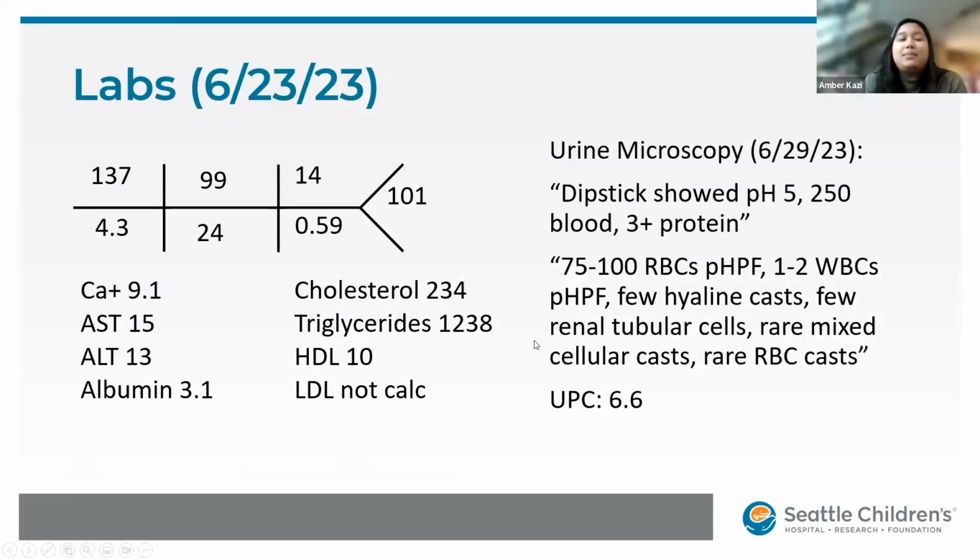So for him, he had labs done at his pediatrician's, and overall his kidney function and lytes all looked pretty good. Really what's outstanding on this is his lipid panel. His triglycerides are very high. His HDL is low, and they couldn't calculate his LDL because of the triglycerides.